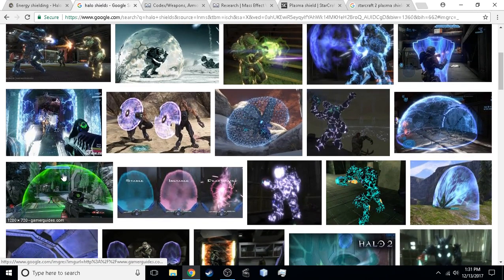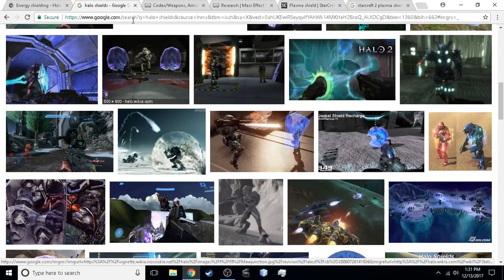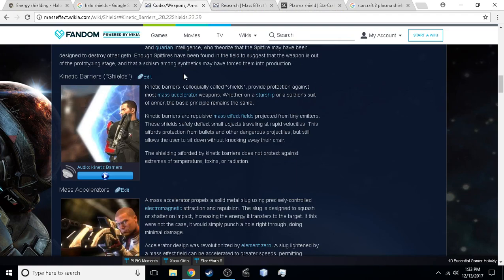having these temporary shieldings do offer a benefit to protection, and since they regen over time, that acts as a basically second shielding, other protection. It's decent, not the greatest, but not the worst. And next we have the Mass Effect Kinetic Barriers.